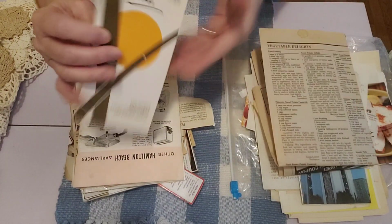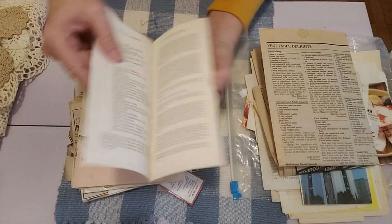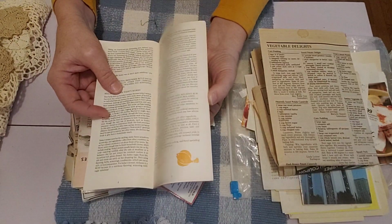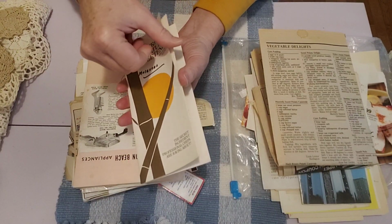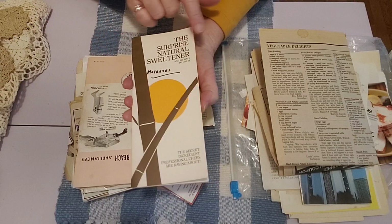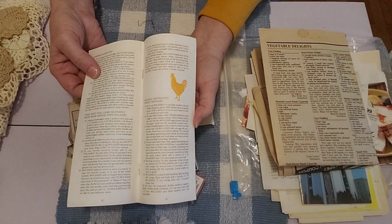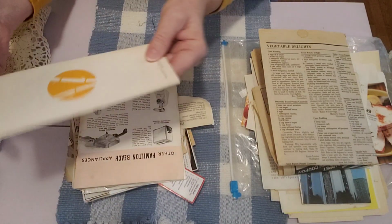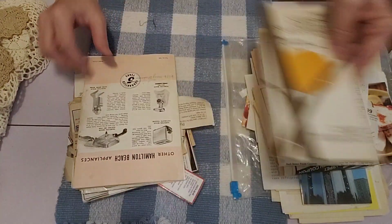The Molasses Information Network. Surprise, natural sweetener, molasses. This looks old. I wonder if there's a copyright. No, I don't see one. But very cool. It's Traveler's Notebook size. That's cool. I could almost use this as a cover right here. I could take this off, it's got staples in it, and just make a new little booklet or thin Traveler's Notebook, because this looks like it's only about 3 inches across. But that would be kind of fun. It's got old images in here. I think that's cool. No copyright? No copyright, but pretty cool looking little cover there.